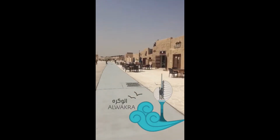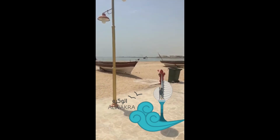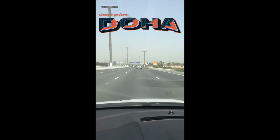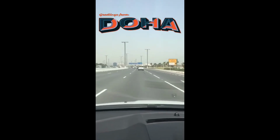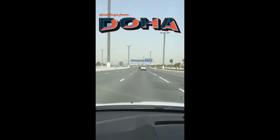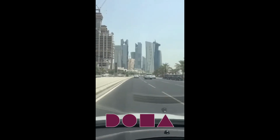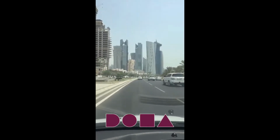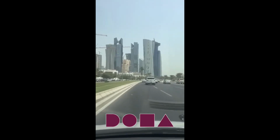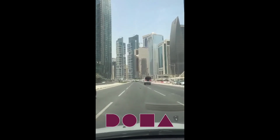We're here at the Al-Waqra Souk, and this is the Corniche, the seaside boardwalk. Now we're heading back to Doha. We're gonna go check into the W Doha Hotel. That's Doha right there. It's beautiful. Woo, skyscraper city.